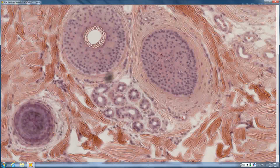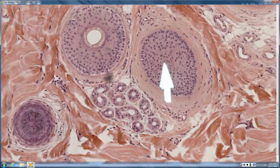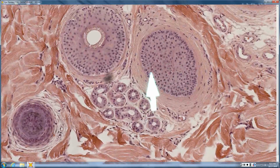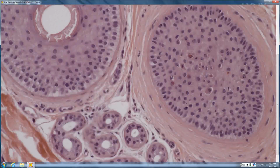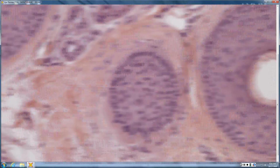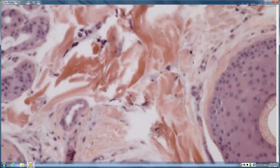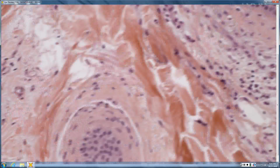So is that a growing anagen hair? See all these dead red keratinocytes in there? It's not really growing. So it's not a growing hair, and it's not a resting telogen hair either. These are all catagen. So numerous catagen hairs, pigment casts in the follicular channel.